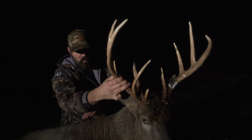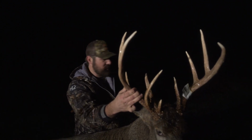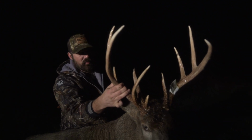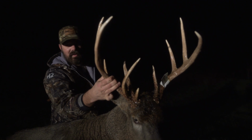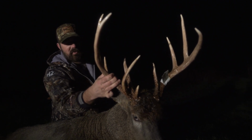Food plots and all the work we put in this year paid off. This deer was hitting a lichen branch right down here in this food plot we're sitting in. We're only about 30 yards here from the blind where I shot him, and he came right into that lichen branch, worked through the food plot, and gave me an easy chip shot at about 18 yards.